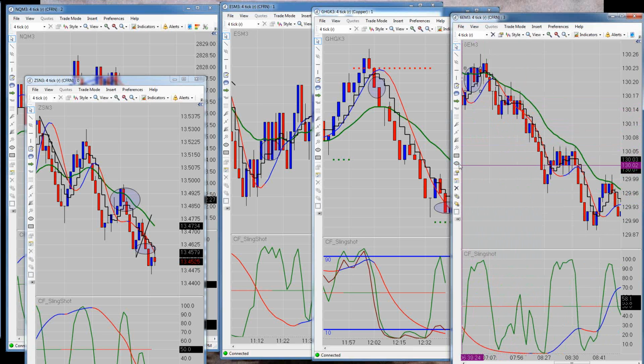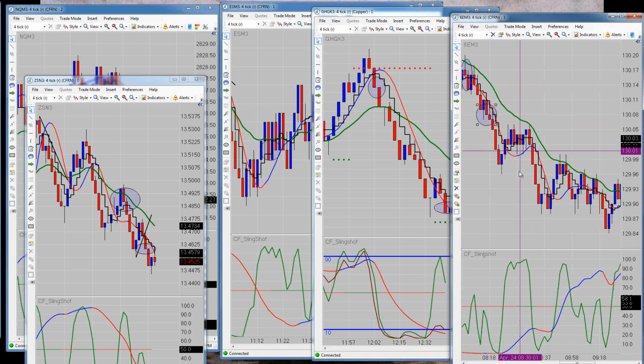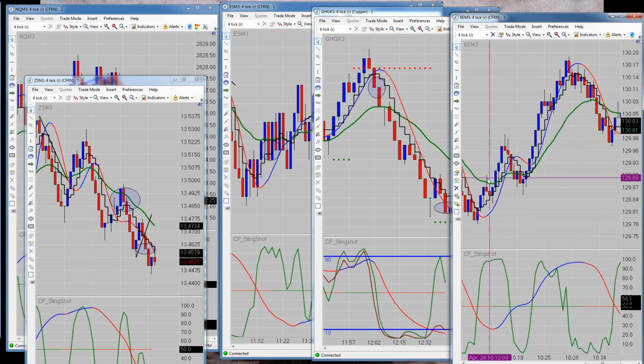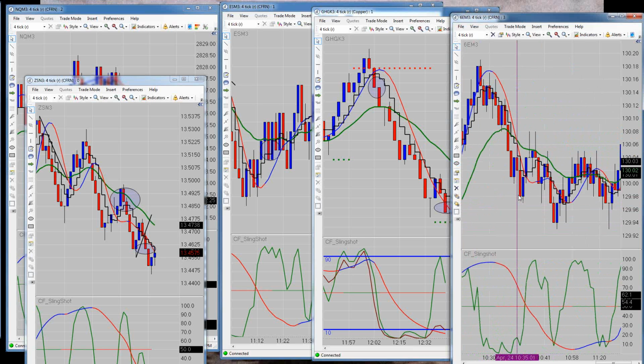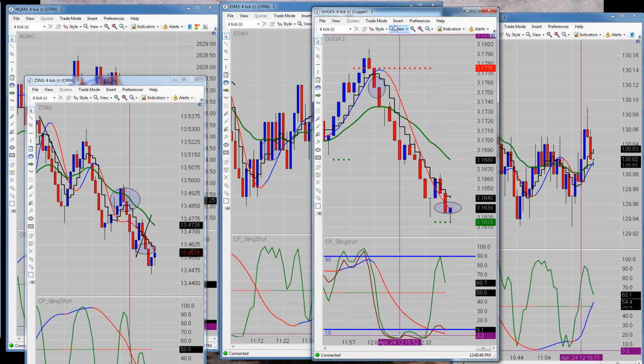There was a follow-up trade on that right over here if you wanted to take it. There was a second follow-up trade, a third trade altogether right in there. And then once the U.S. markets opened up, there was a long trade right in here on that up close right there. Okay, and that was pretty much it. That was it on the euro.